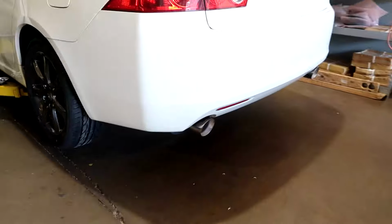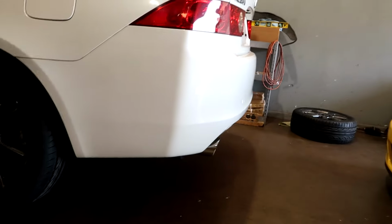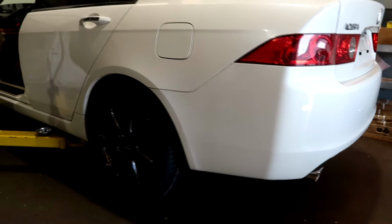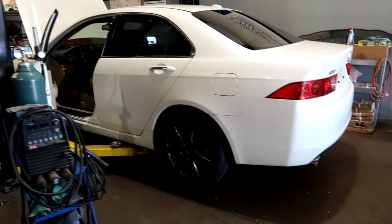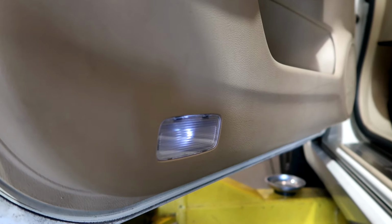First sound check. Gotta rev it a little bit. Got a pretty decent sound. It might be a little bit too loud for this kind of car. I'm not sure. I mean, this is a sporty car, but it's also a kind of luxury sporty car. That tip definitely looks better. See how much better that looks? That suits the car. That will be fixed.